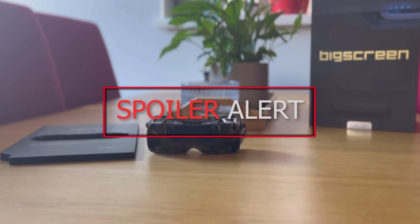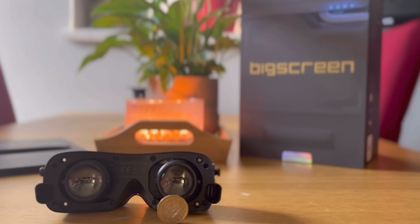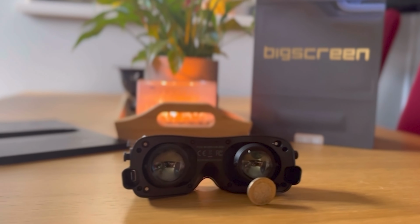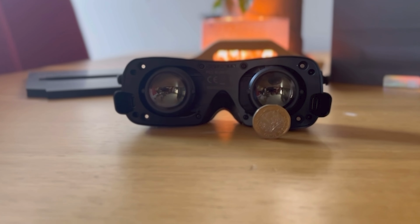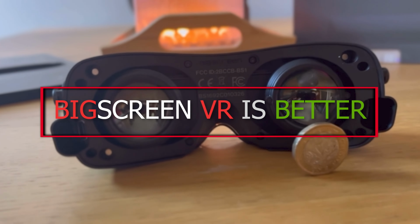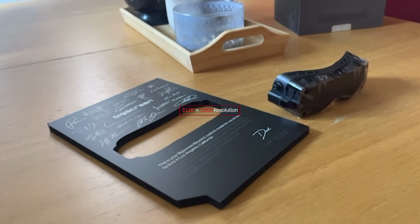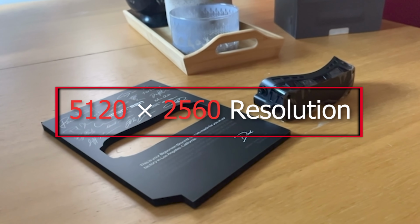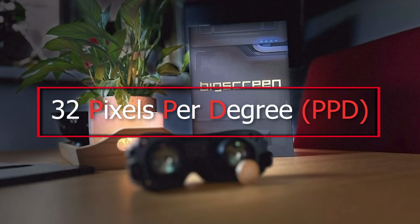Spoiler alert for those of you who don't want to know the answer, put your fingers in your ears. For those of you who hate content creators dragging the answer out and waiting until the end of the video to drop it in the final 3 seconds, the answer is the BigScreen VR is by far, in my opinion, the superior VR headset. Now, if you want to hang around and understand my rationale and reasoning behind it, let me explain.